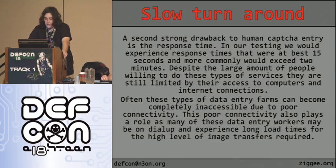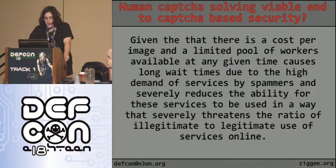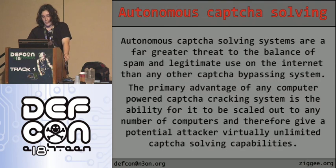Often these types of data entry farms can become completely inaccessible due to poor connectivity, and this poor connectivity also plays a role as many of these data entry workers may be on dial-up and experience long load times due to the high level of image transfers required. Given that there is a cost per image and a limited pool of workers available at any given time, this causes long wait times, and due to the high demand of services by spammers, it severely reduces the ability for these services to be used in a way that threatens the ratio of illegitimate to legitimate use of services online.